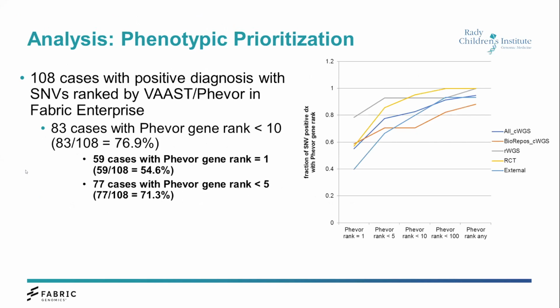Also, the right tools to enhance the analysis process are needed. We use the Fabric Enterprise platform, where phenotypic prioritization of entered HPO terms via VAAST and FEVER-based algorithms helps with obtaining molecular diagnoses for the patient in a timely manner. Here's an example of roughly 108 cases with positive diagnoses with single nucleotide variants that were ranked by VAAST FEVER in Fabric Enterprise.